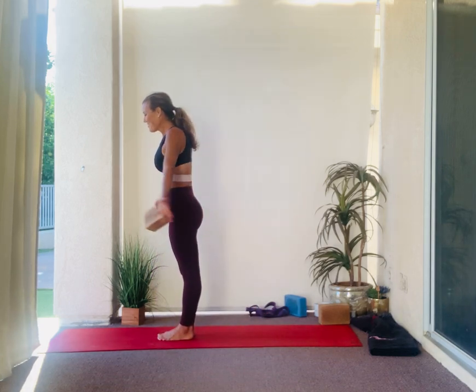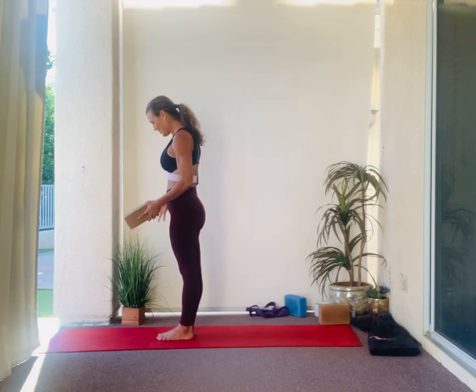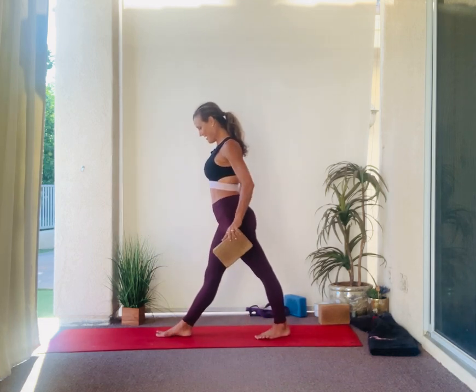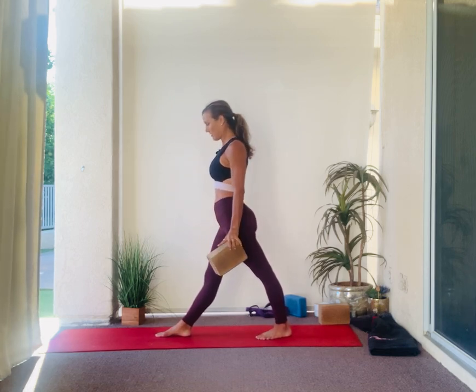Cleansing breath, inhale, exhale. Sometimes we just have to laugh on the mat a little bit. Just do our best, do you. Step that left foot back. Square those hips, intersect heel to heel, heel to arch.